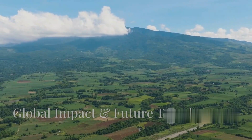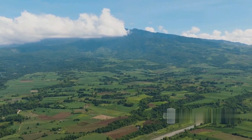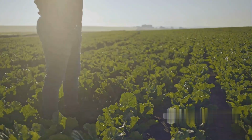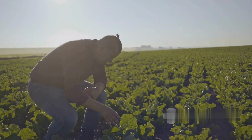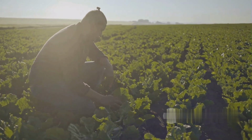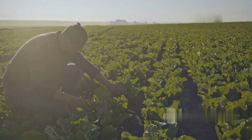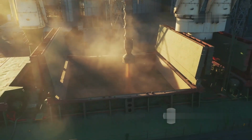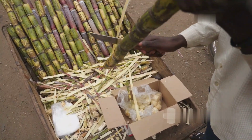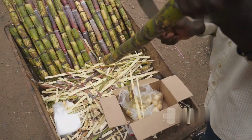Sugar isn't just a kitchen staple, it's a massive global commodity with major economic and environmental impact. Global production exceeds 180 million metric tons annually, with Brazil, India, China, and the United States leading the way. Entire economies rely on sugar exports. In some regions, sugar mills employ thousands of workers and support entire rural communities.